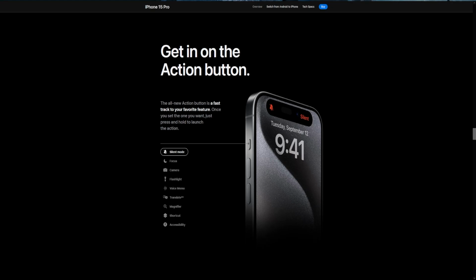So I think that there's a lot of work to be done with this button, and I do think that it can be a lot more useful for people who are getting a 15 Pro or the Pro Max. But for now, since it's just this one action, I think users are going to be pretty limited in what they can do with the button. But yeah, I still think it's a good addition, and over time, hopefully it'll get better.